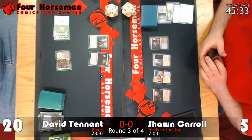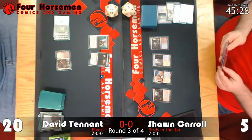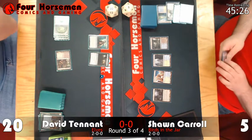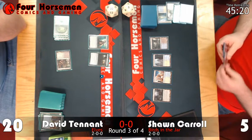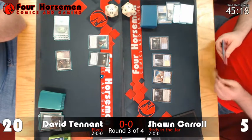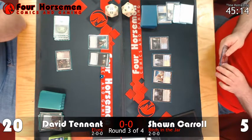It is that pump spell, Might of the Masses. Okay. And I was right. Target creature gets +1/+1 until end of turn for each creature you control. Okay, so that's why it was for 5 damage. Yeah. So Shawn, there's 5 power on the board. Shawn is at 5. I don't know what he has in hand.